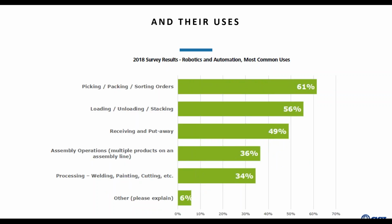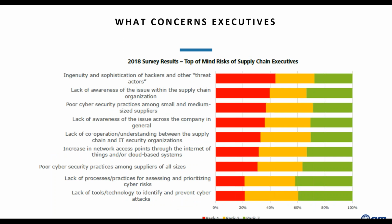And if we look, again, the most common uses today: picking, packing, loading, unloading, receiving, and put away, right? Again, the majority of the processing, welding, painting, cutting, that's from the automotive industry and assembly operations. But again, picking, packing, loading, unloading, that mundane operation within the warehouse.